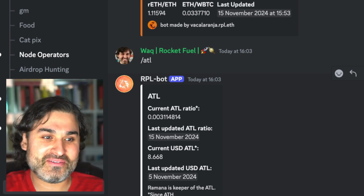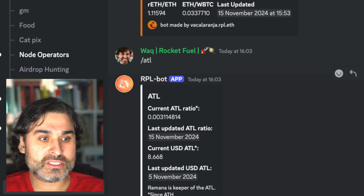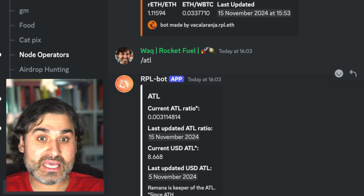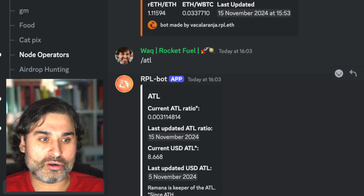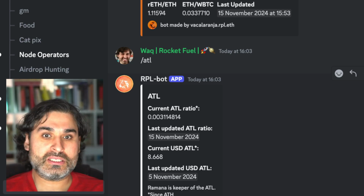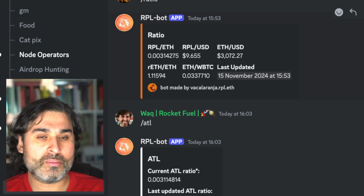Okay, next we have to talk about the price action for RPL, and it's not looking good, sadly. We hit a new low on this market cycle, at 0.003114814. So the price of RPL is bleeding against ETH, ETH is bleeding against Bitcoin, and overall that leads to horrible sentiment, which we're going to be talking about later, from an ETH perspective, and that's multiplied from an RPL perspective. But yeah, this hit a new low, and we can see that the ratio has come up a tiny little bit since then.